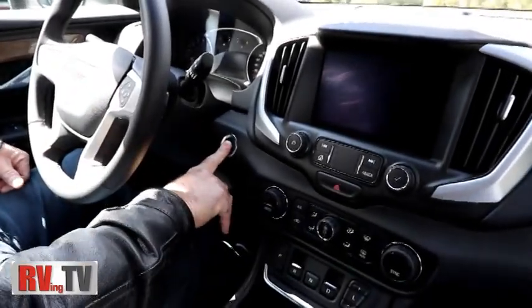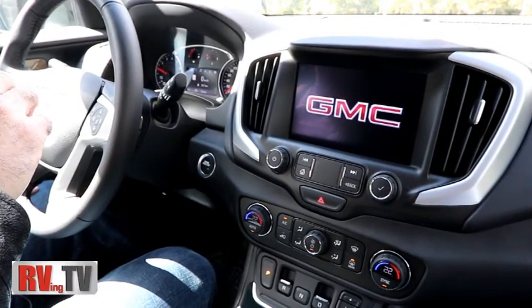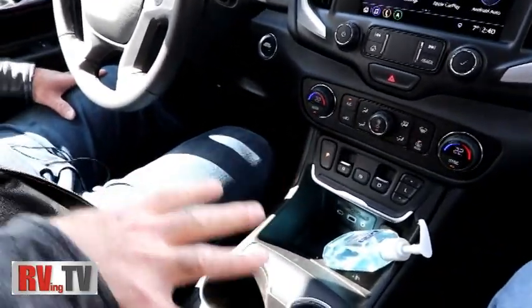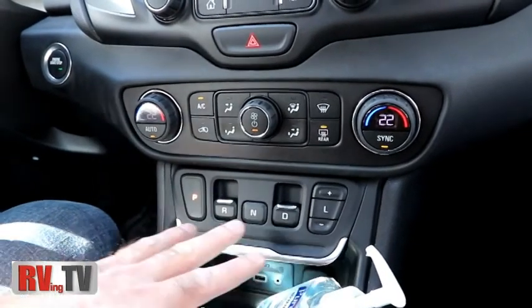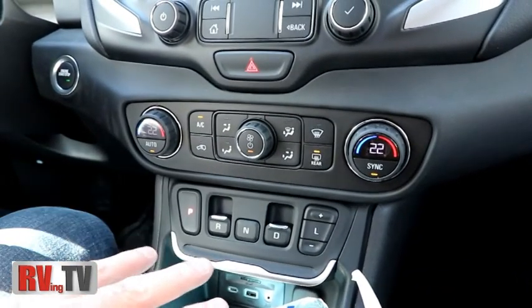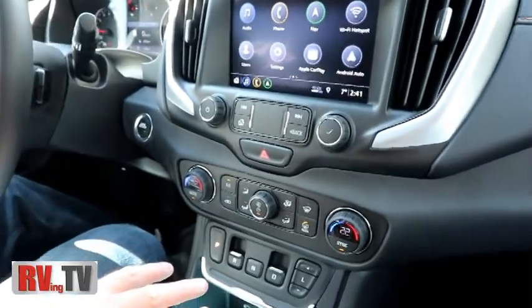Now I'm going to start up the vehicle. It is a push button start, and one thing you'll notice that's missing from this vehicle is our traditional shifter. On most GMs, it'd be up here column mounted or right down here center mounted. On this vehicle, we don't. What they've actually done is they've taken our shifter and placed it right here as buttons. I really like this because it opens up this storage space, keeps it out of my way. Now, there have been some reviews out there of people saying they don't like it. Some say they do. I found I really like this setup. Very easy to use, simple, straightforward.